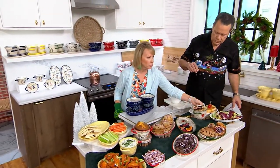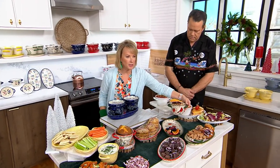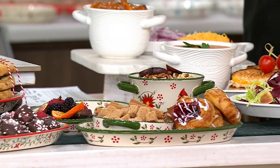Here it has the cardinal right here in the front. We just don't have it up there, but we have it here. The cardinal, it's got the beautiful greens and reds, that gorgeous poinsettia. So both plates, both bowls, and the deep dish. And I have 180 left in poinsettia.